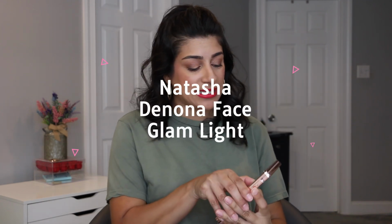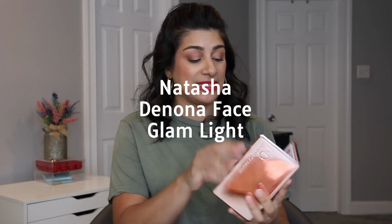All right, another Natasha Denona. This is a newer one for me. This is the Glam Face Palette. This is the light version. I love the light and the dark. So the light and dark can interchangeably be in this spot, and it doesn't matter whichever one, but I feel like both of them are basic, but they're still both beautiful palettes.